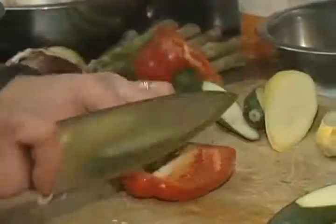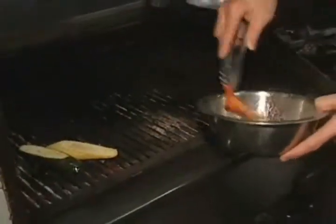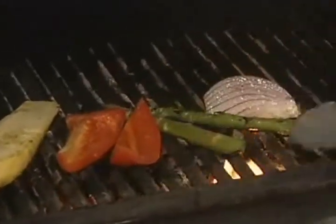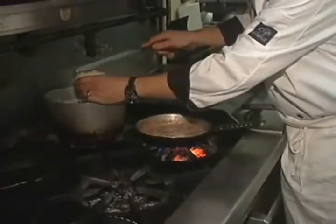Very colorful. This has got to be one of my favorite ways of making vegetables and eating vegetables, grilling them. It does. It keeps all the flavor in. Okay, so I'm basically just going to start with the rice.